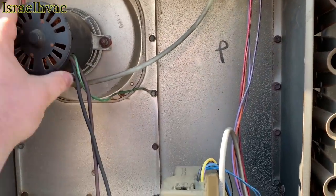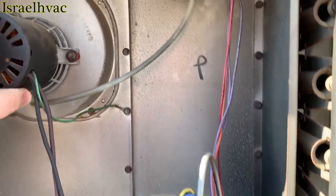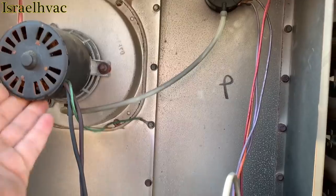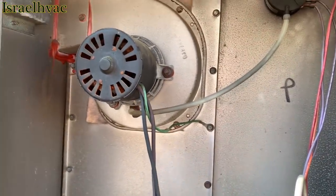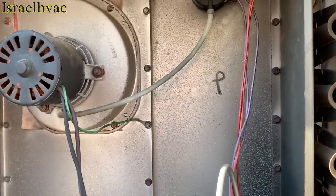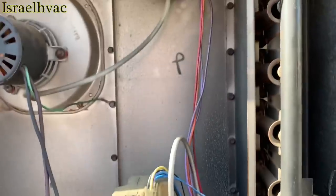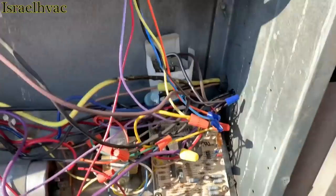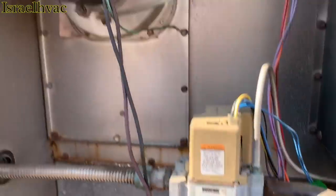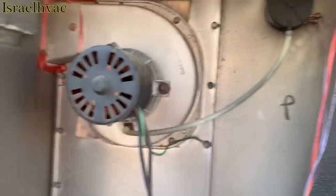I don't think there's anything wrong with the inducer. It feels like it might be a little loose, but I think it's just the vibration. And she was very clear to me not to repair anything more than I had to, because they're selling the building. This is an office. It looks like a house. It was a house at one time, but it's been converted to an office. She said, please don't make me spend any more money than I have to, because I have the building for sale. Yes, ma'am.